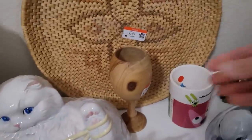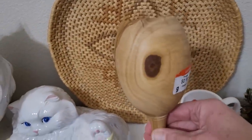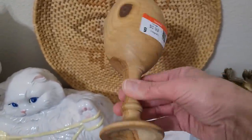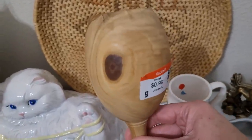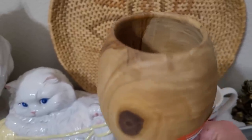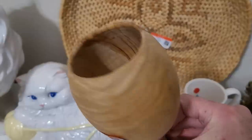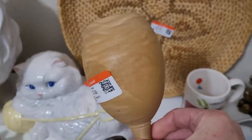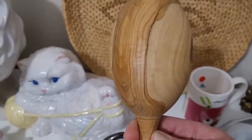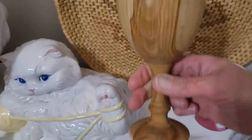This is going to be my next project piece. It's a wooden goblet. It looks to be hand turned. Really nicely done. I just love that knot there, the pine knot in it. But unfortunately, it's showing signs of cracking at the top here. So I am going to give it my mineral oil treatment and take you along just so I can show you how it comes out.